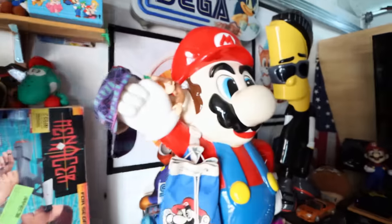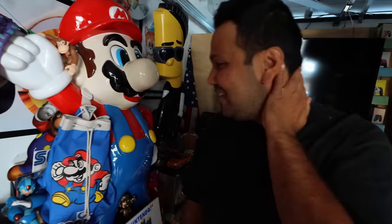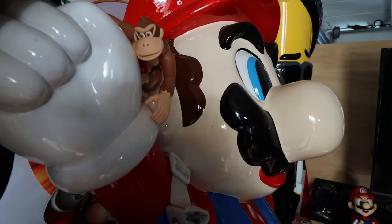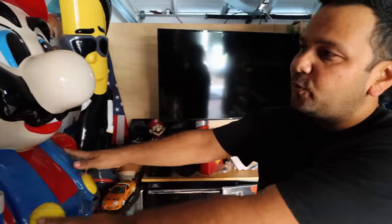Tell me about these, bro. These have been in your room for a while. A lot of people have not seen these. I know. Two Mega Mario statues. Tell me about these. All right, so these, a buddy of ours, I had been working on him for a while, kept asking him about these statues because I've been wanting these statues for so many years. I still need a couple more to complete, but look at this beautiful N64 era, GameCube era Mario.